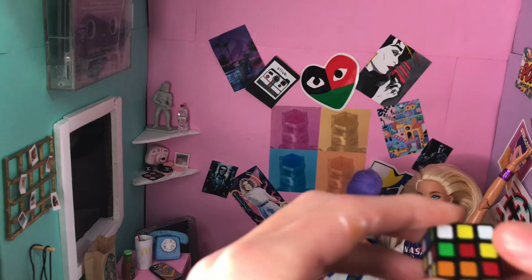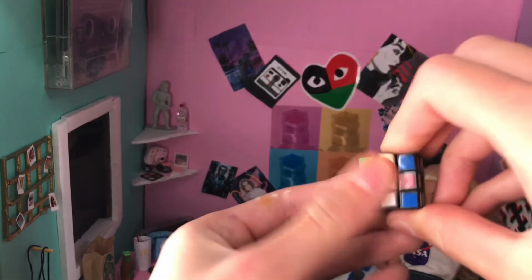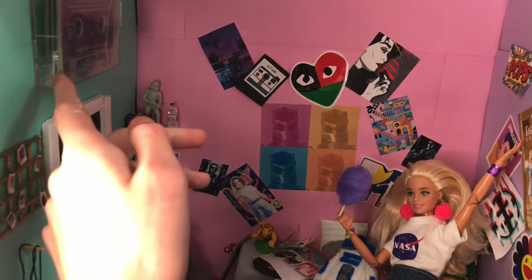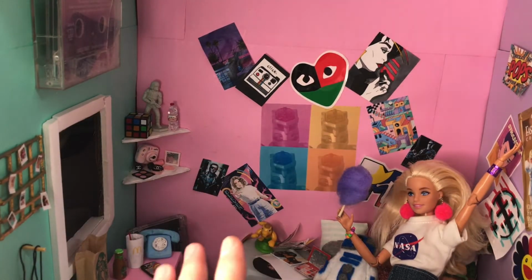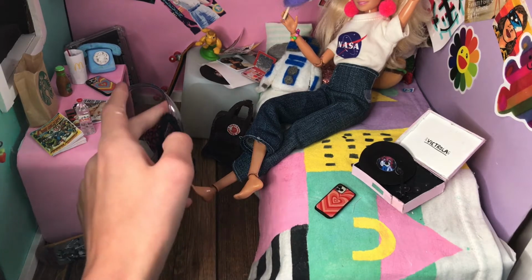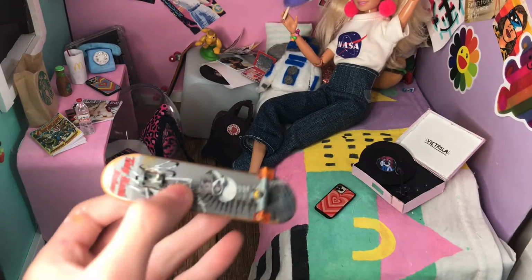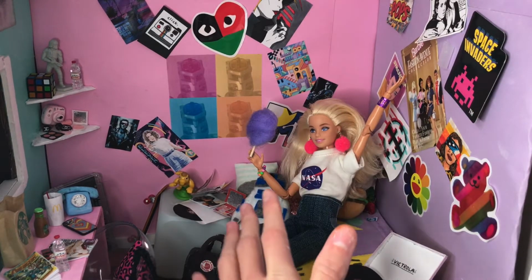This is one of my favorite accessories because it actually works. I think it's from the world's smallest toy thing. Up here, she also has this super old cassette tape that I just glued to the wall because I thought it added to the retro theme. And here she has a bubble chair with a cheetah print pillow. I put this Tech Deck skateboard down here because it's missing 2 wheels. And she also has quite a few accessories.